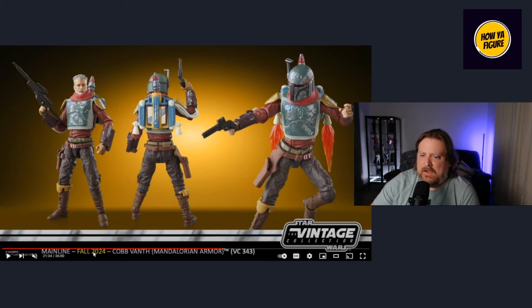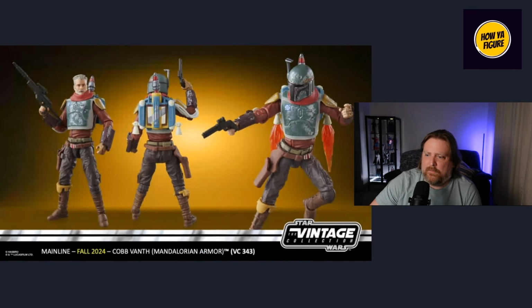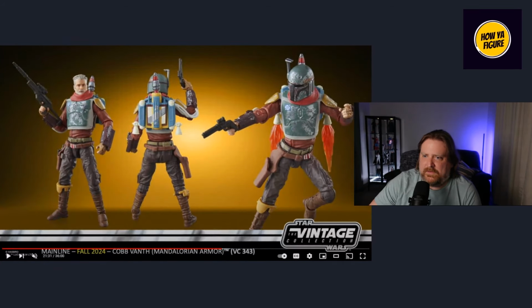This is mainline. I'm going to play this just so you can see it. Mainline fall 2024 Cobb Vanth. Let's go back just a little bit. Cobb Vanth Mandalorian armor from the vintage collection 343, looking really good, man. The paint apps on that jetpack look amazing. The articulation looks really good, and plus it's Cobb Vanth, man.